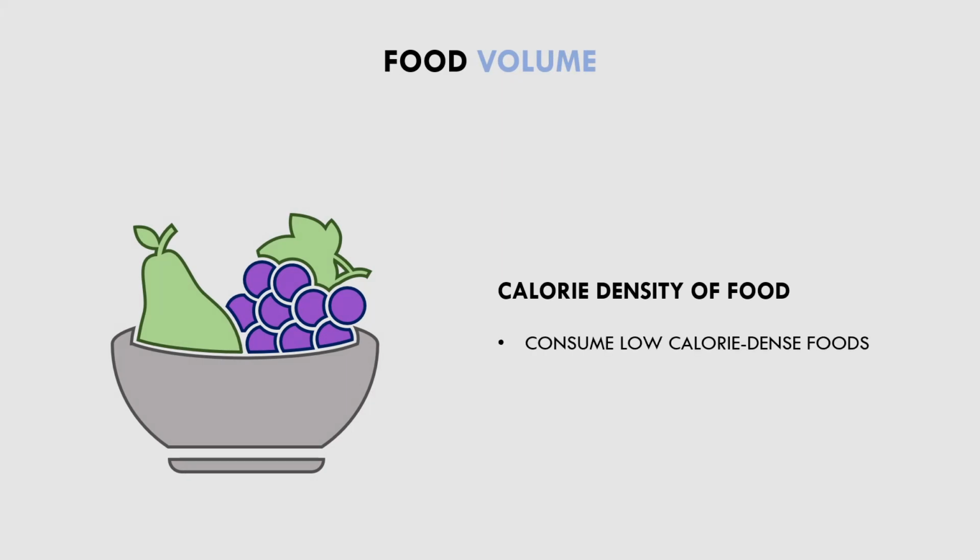While this is certainly not going to eliminate hunger completely, it can certainly mitigate it during a calorie deficit. Therefore, it is probably going to be beneficial for trainees to focus on consuming more high-volume foods with a low calorie density, such as fruits and vegetables.